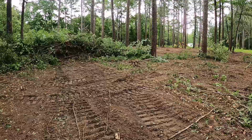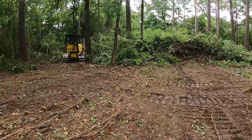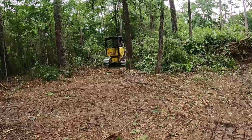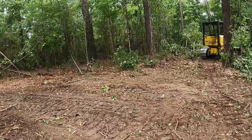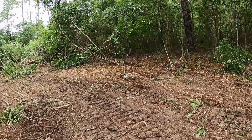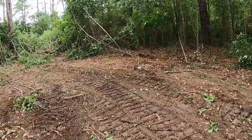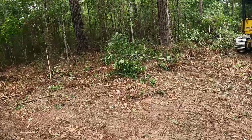before it gets winter. Maybe I can get back over here and get them planted with some winter grass, so we can get some grass established in here before winter time.